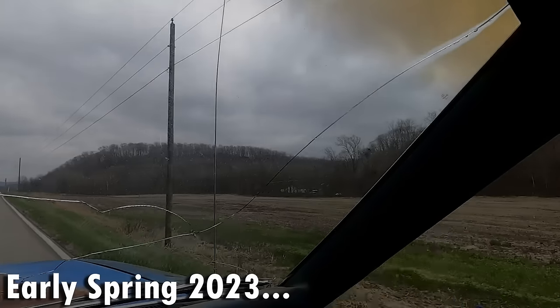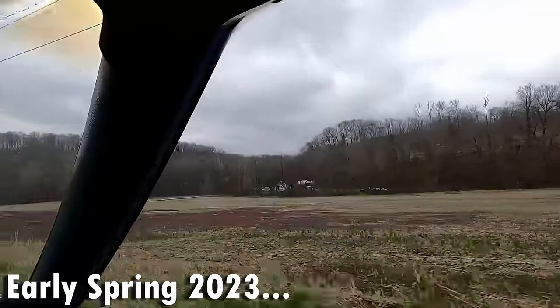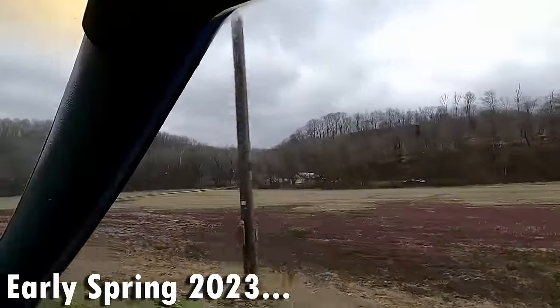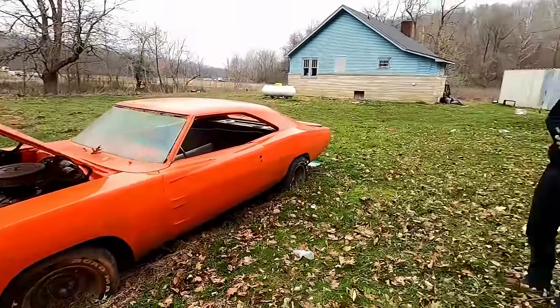You guys probably aren't going to be able to see it here on camera, but down there, behind this house, is an orange Dodge Charger. And I just got it on the story. I have to. My goodness. I am so glad we turned around.